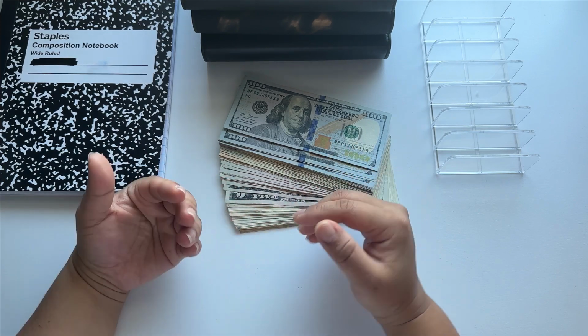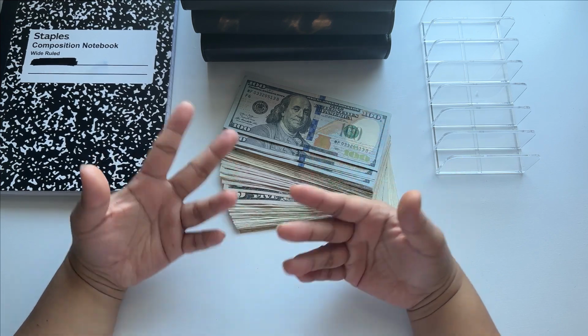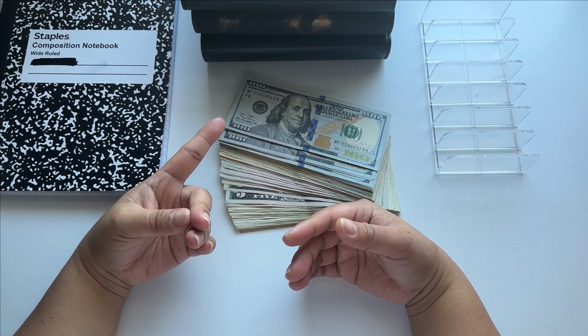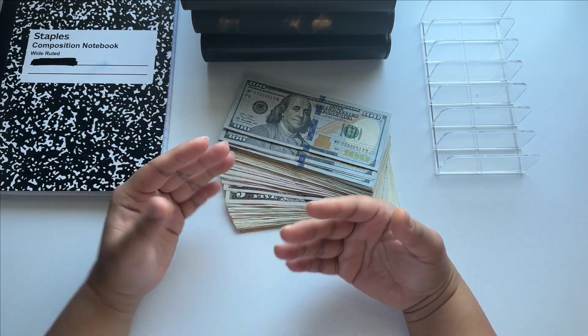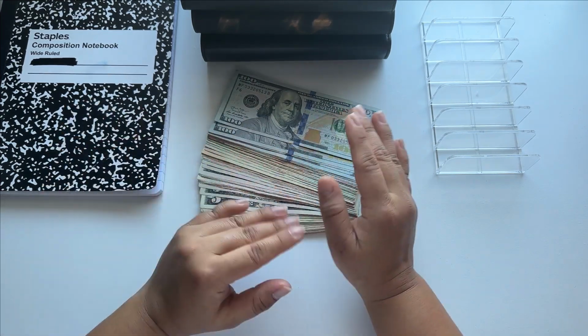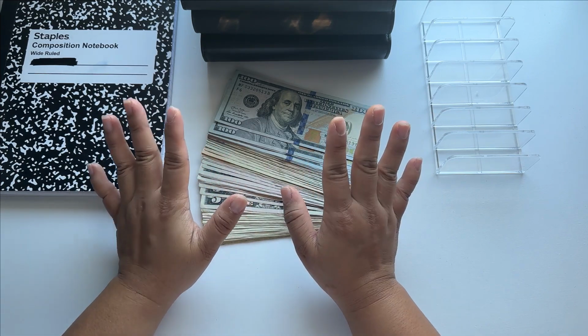Today I'm back with another cash stuffing. This is my first time coming back doing a weekly cash stuffing. Last month I only did stuffing once in the beginning of the month, but I decided to come back and do weekly cash stuffings. I did a whole explanation as to why and how I am budgeting, and I will link that in the cards above if you guys are interested.